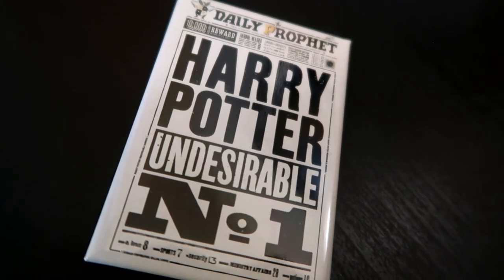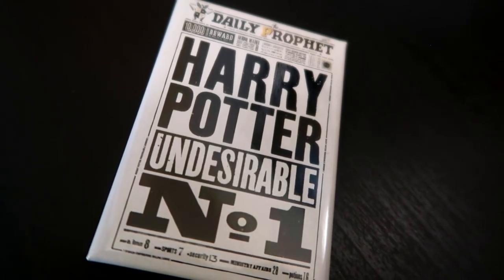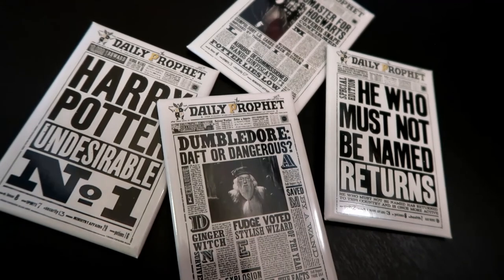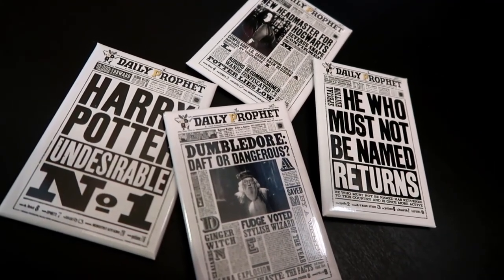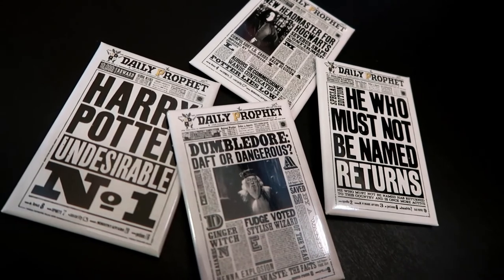But you can purchase this as magnets. They also had these as postcards, and you can buy the big prints, so the actual printouts of the front pages of the Daily Prophet. I thought this was really fun. I will definitely put these on the fridge and elsewhere throughout the house because I think they're just really cute.